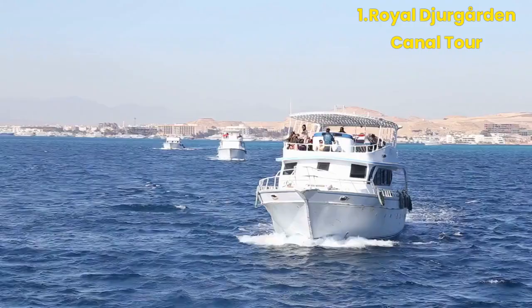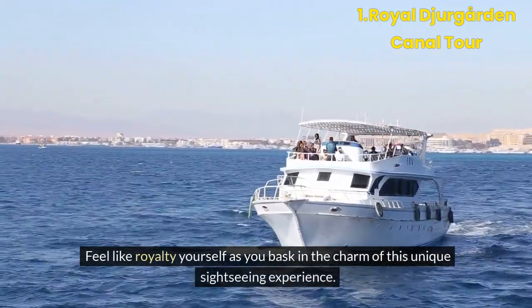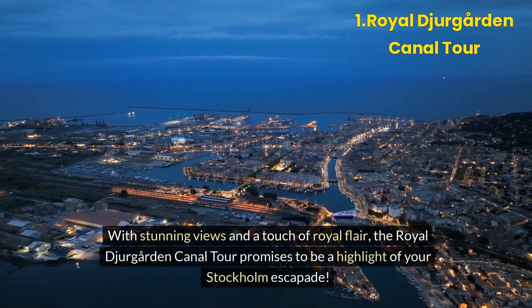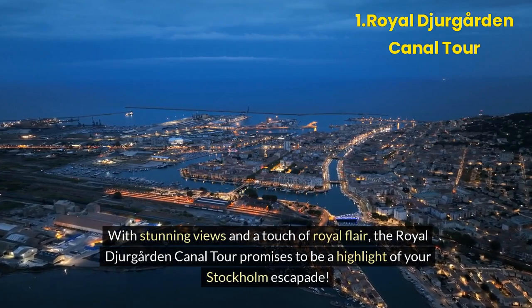Feel like royalty yourself as you bask in the charm of this unique sightseeing experience. With stunning views and a touch of royal flair, the Royal Djurgården Canal tour promises to be a highlight of your Stockholm escapade.